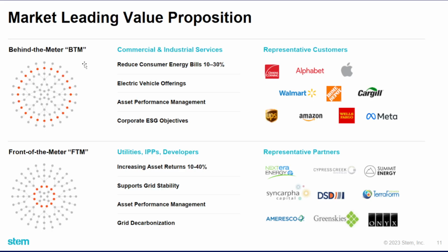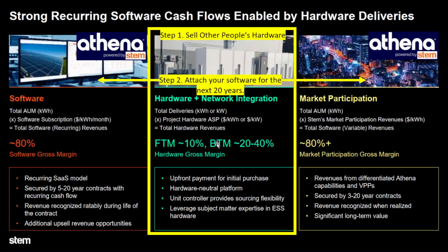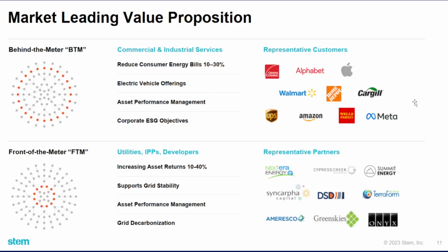So a lot of companies are going to have an incentive to adopt behind the meter battery solutions, but keep in mind that gross margin here is very, very small, about 10%. So that's very small gross margin. It's almost like you're running a charity with that kind of gross margin. It's too small, in my view.